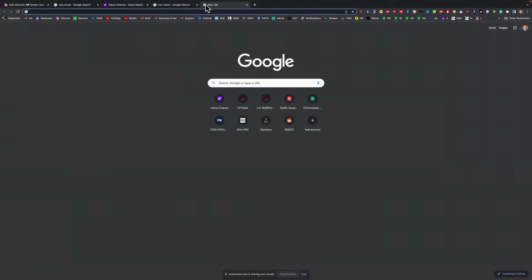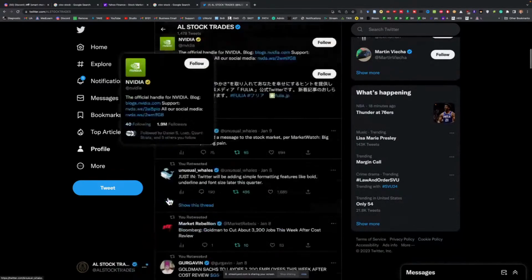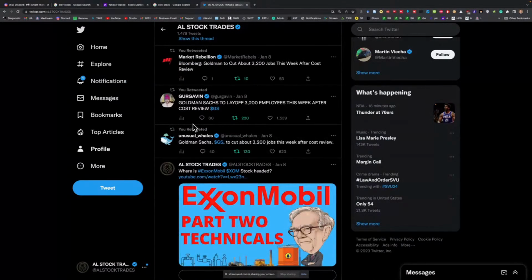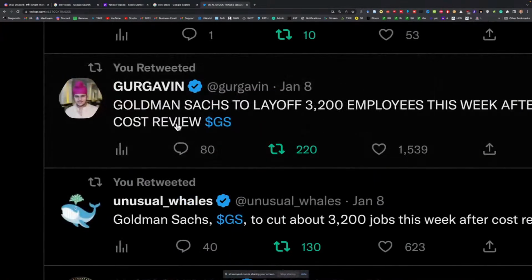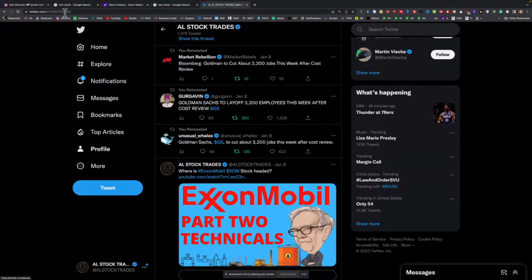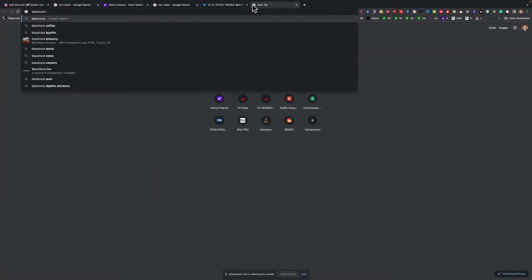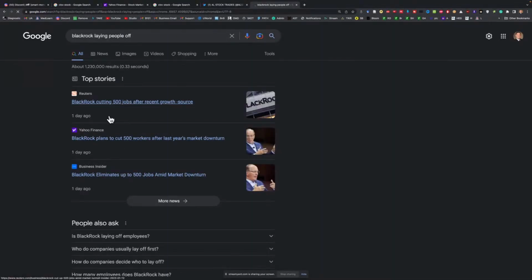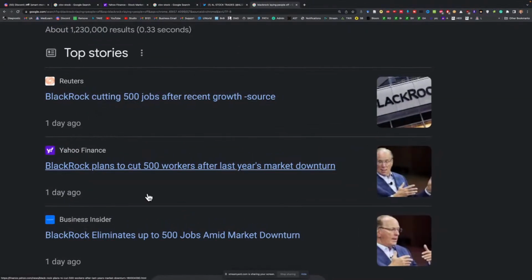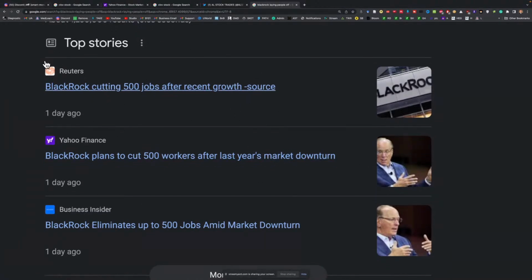And what's interesting, if you go to my Twitter, I like to retweet a lot of things, but I don't know if I retweeted this. This was just a couple of days ago: Goldman Sachs to lay off 3,200 employees this week after cost review. Not just Goldman Sachs, there are a lot of people laying people off now. BlackRock just laid people off, cutting 500 jobs after recent growth plans. This is from a day ago. So just keep track of what's happening. Wall Street will tell you one thing, and then they do something behind the scenes. Actions speak louder than words. Okay, so there's that.